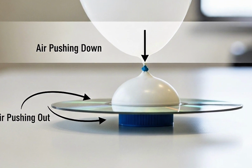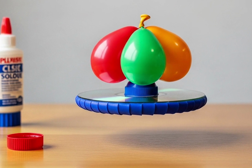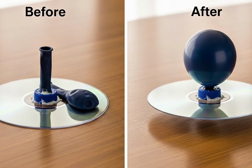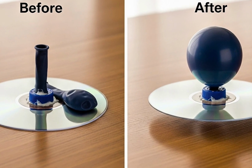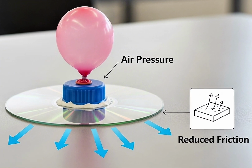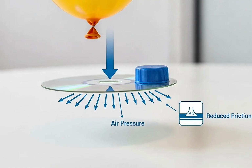Materials: an old CD or DVD, a pop-top lid from a water bottle, a balloon, strong glue or a hot glue gun, adult supervision required. Instructions: glue the pop-top lid securely over the hole in the center of the CD. Ensure the seal is airtight and let it dry.